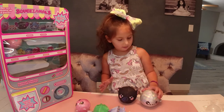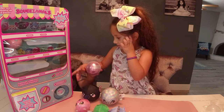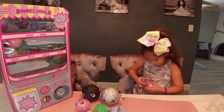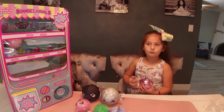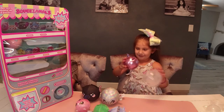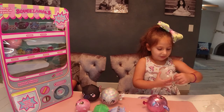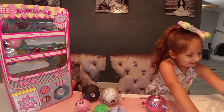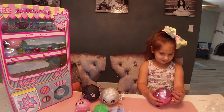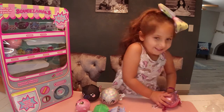Okay, next one. Oh my god, I've been waiting for the unicorn. I have a little unicorn big stuffy. Oh, it's so cute. And it can match this. Where is the tape? There was tape on it. It has white eyes. Oh my god, the unicorn horn.